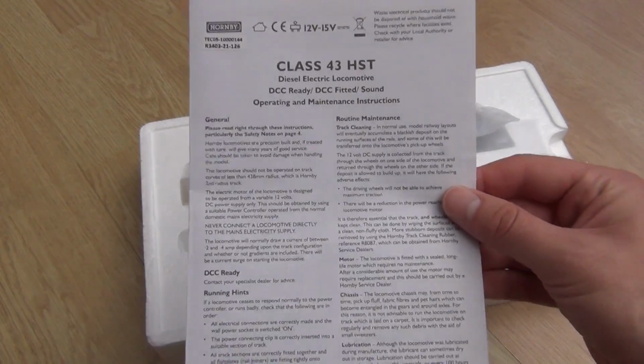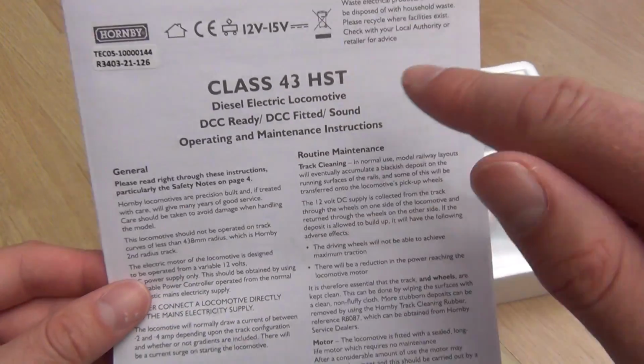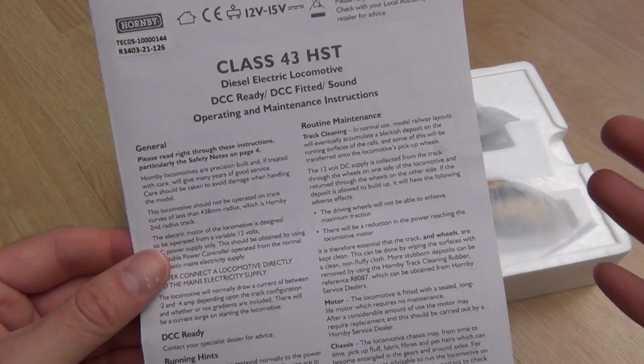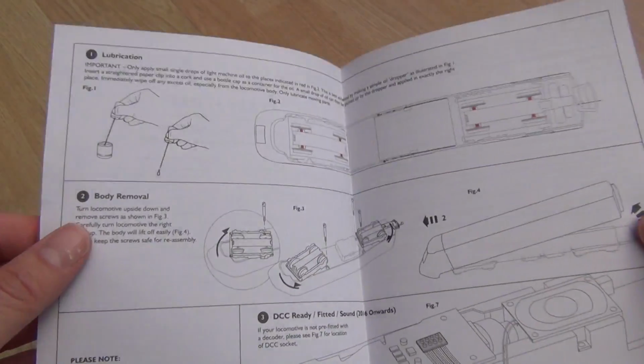So here's your care sheet, basically class 43 HST. Now what's really interesting is that you also now get sound ones. Yes, I've not been sent a sound one, but there are sound ones out there, and I believe that one of them is going to be in the Virgin livery, so definitely keep your eyes peeled for that. The TTS sound is really worth it.